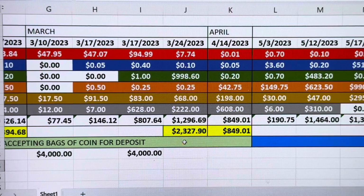And so you'll see the transition here after April of last year where this bank cut me off. They said they'll no longer accept bags of coin, not because they didn't want to do it, it's because I was bringing too much. I overstayed my welcome and they gave me the boot. So it is what it is. You got to find another way to do it. And the way for me to do it was to take more coins to the coin counting machine. So you'll see in March, like I said, $2,300.